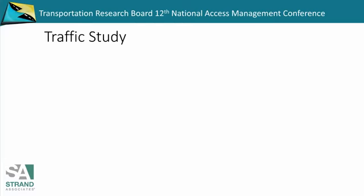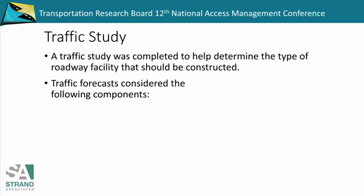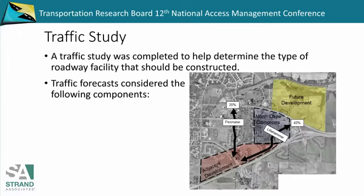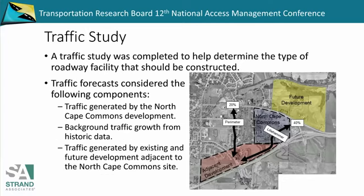We start with a traffic study, which was completed to help determine what type of roadway facility should be constructed here. Some of the forecasts considered the following components. It might be a little hard to see back there, but this purple section was North Cape Commons. They also wanted to look at a little bit of the background history of the growth and traffic generated by existing and future proposed development: the red down here, and then the yellow even further up here.